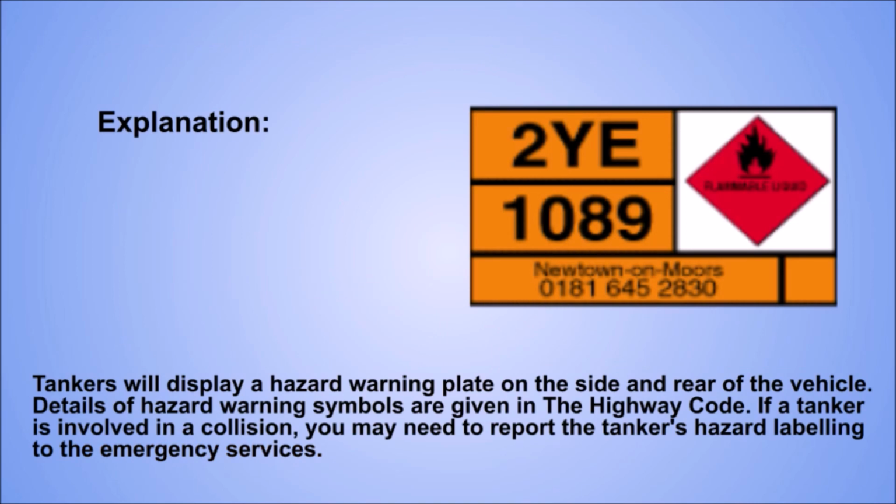Explanation: tankers will display a hazard warning plate on the side and rear of the vehicle. Details of hazard warning symbols are given in the Highway Code. If a tanker is involved in a collision, you may need to report the tanker's hazard labeling to the emergency services.